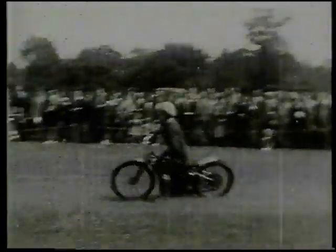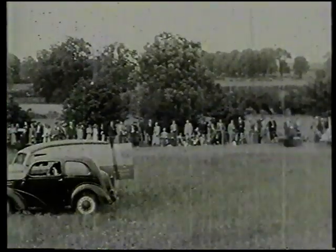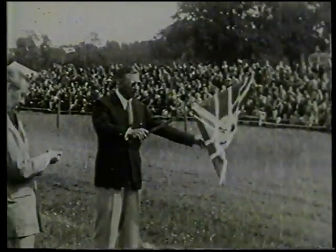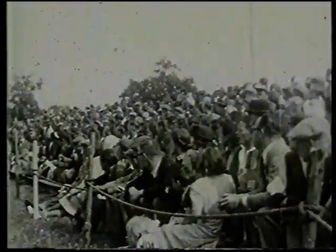Down goes the flag, and they're off. Golly, that was a nasty one. Hurt spills add to the excitement as the riders go hurtling round the track.